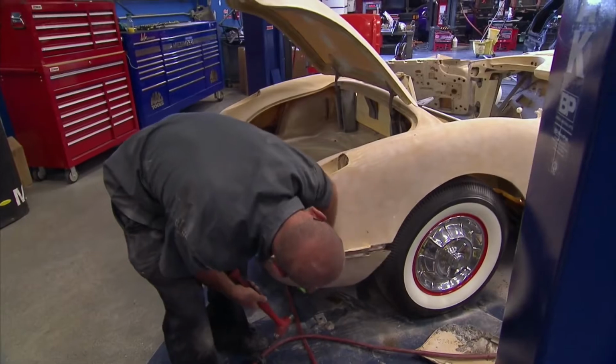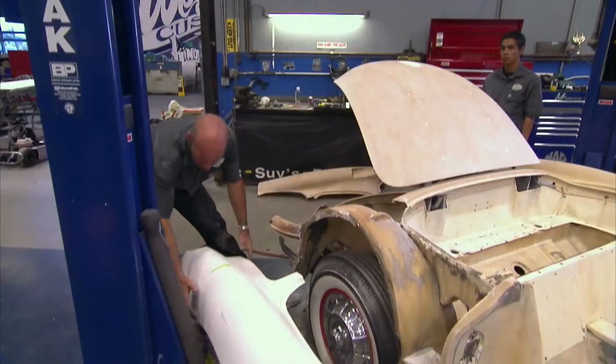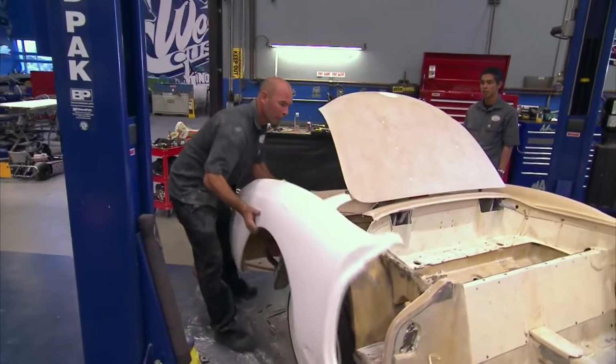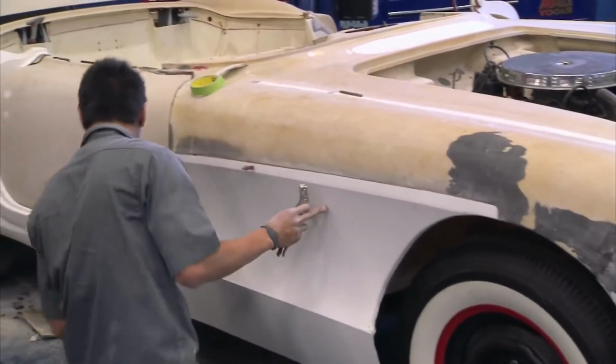Now that Kenny's here, he's making us change the way we do things, and this is the correct way to do it. Builds like this, I'm really stressed out, but at least it's starting to look like a car. Hopefully in the next couple of days, the chassis is gonna be here and we can really start putting this car together.